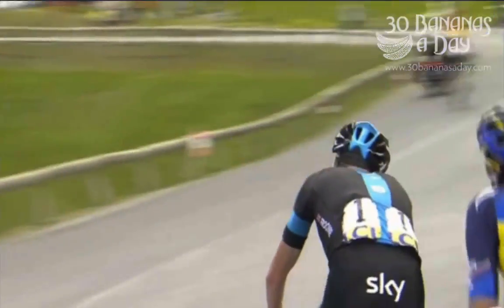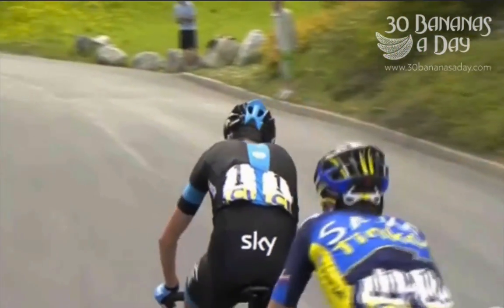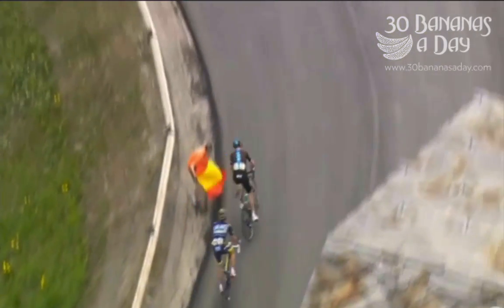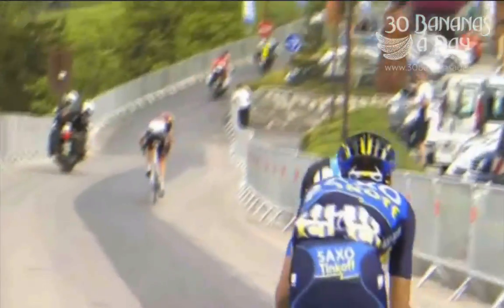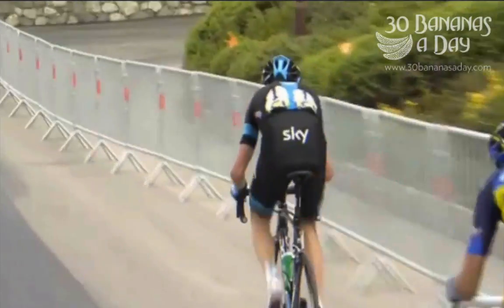So look how skinny these guys are. Froome is just like a broomstick on a bike with the heart and lungs attached, and Contador, you've got to be super skinny and super fit to ride at this watts per kilo. Last few hundred meters, look at this, attacking. So you can see that Froome is in a very, very easy gear, just spinning.